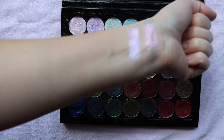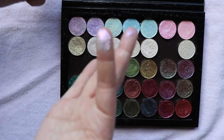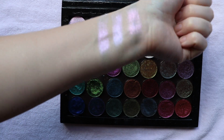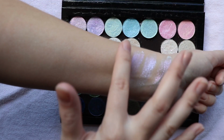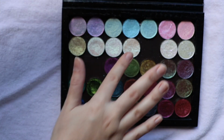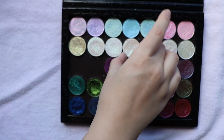This one is pretty shiny, but I think that the other shade might be shinier, so I'm not gonna take that one. Instead, I'm gonna make the cut. Then we have this purple one. Also pretty shiny, but I still think this one is the shiniest. This one is super flaky. Not really that shiny. Maybe if I picked up more. There we go. That's pretty shiny. I might put that one aside.